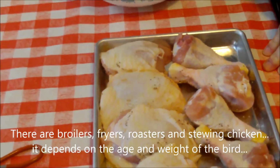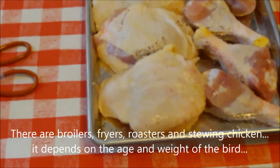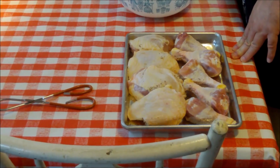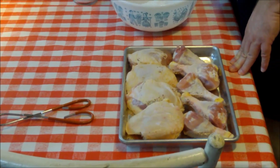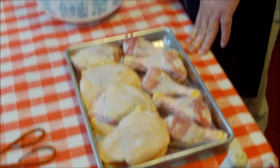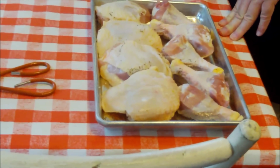So there are different types of chicken. I didn't realize there are roasters and fryers and other things. So tell us about this type of chicken. It depends on the age of the chicken. The larger chickens are often roasters, and that means it takes longer to cook them, right? Well, yeah. They're usually larger pieces, although not always, but usually. And then there are fryers, which are younger, which can be smaller.